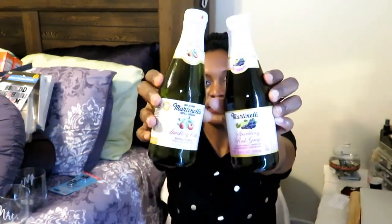Let's see, y'all. I got a couple more bags. I picked up these. Dollar Tree always has these Martinelli's sparkling cider. I picked it up in the grape and in the regular sparkling cider. Really like these. And these are just the miniature sizes. So they have these pretty often at Dollar Tree.